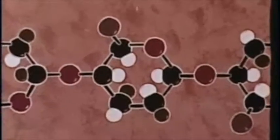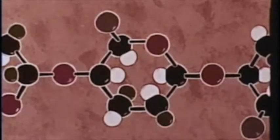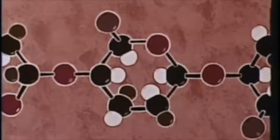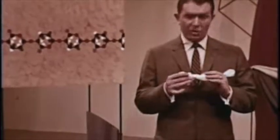Now, if we had a microscope powerful enough, we could see that the molecular structure of a fiber resembles a chain of beads. Each molecule hooks on to the one in front and the one behind, forming a long, continuous chain. Naturally, all fibers are not alike. Only a few can be drawn out, twisted, and spun to make yarn.